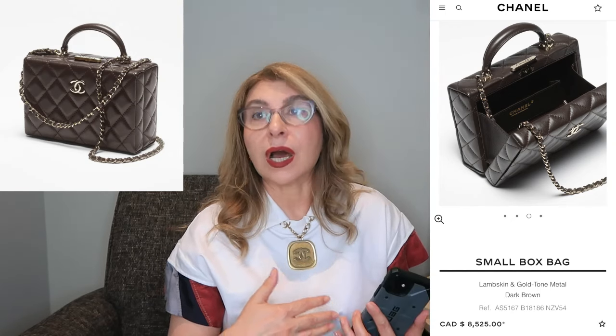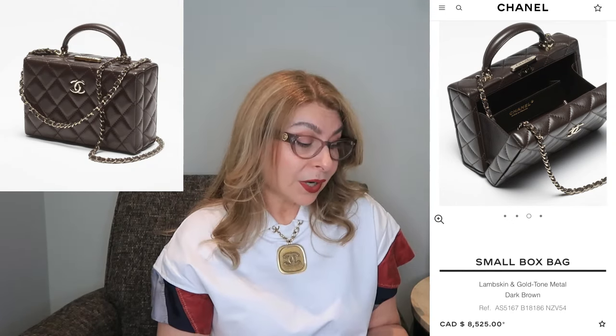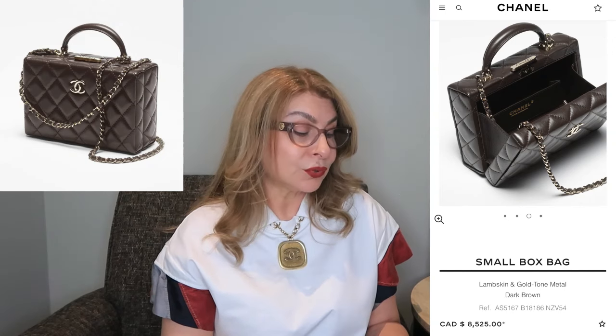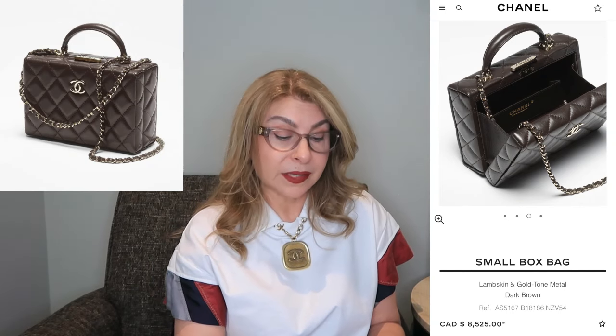It's not easy to make dark brown fashionable, because it's very easy to make, I don't know, a black or pink or beige or gray or even burgundy stylish looking handbag. Dark brown is not easy to style. It's also not easy to make it look kind of young. And I'm giving kudos to Chanel for actually bringing this handbag in brown.